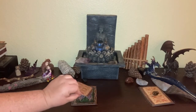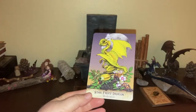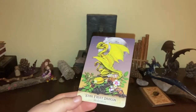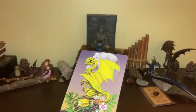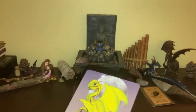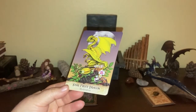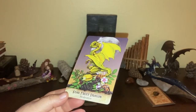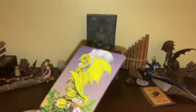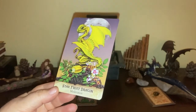We're going to start with the oracle card on the top, and it says moderation. This is the Starfreight Dragon. So moderation, it means that you might be going out or doing things a little overzealous. You start something and you kind of overdo it right away. Say you want to start an art project. So all of a sudden you're thinking about, well, how can I market this? And I need to be the greatest artist ever. This is just an example. It's saying not to do that.